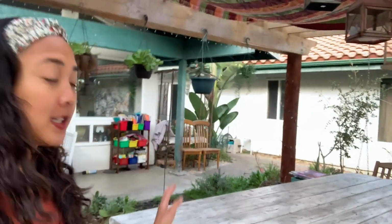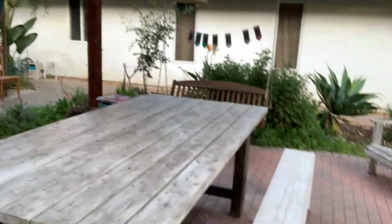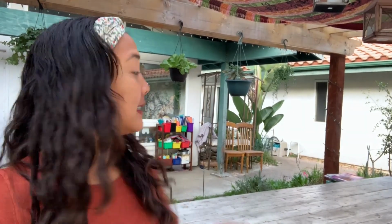So if you see here, we do all of our learning. There's this big, wide, white patio table behind me. It looks just like that. And it's the perfect setup because, again, I have 3 kids, so either the kids kind of sit on one side.